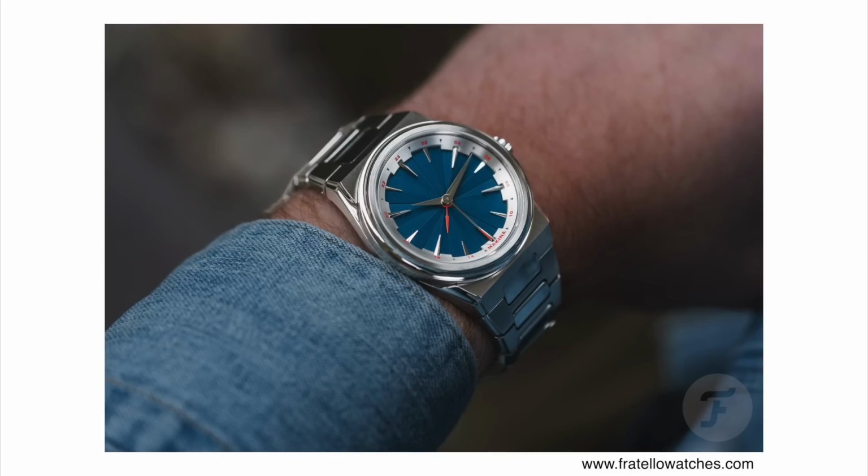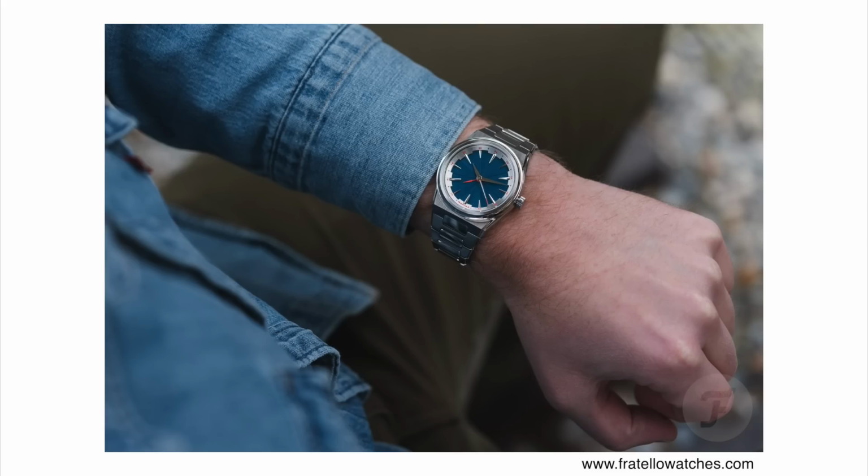The case is made out of stainless steel. This one is around 38mm in diameter, 48mm lug-to-lug distance, and it's quite a thin watch at only 11.5mm in case height. Now, these integrated bracelet watches tend to wear larger, so I'm glad that they went with the 38mm diameter. It actually wears better on the majority of wrists.